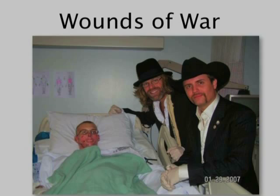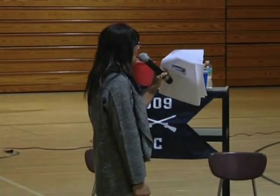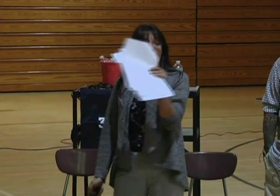This is Scott in the hospital. In January, Scott was hit in November. He spent 5 months in the hospital.